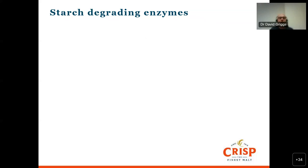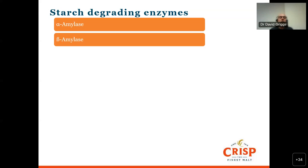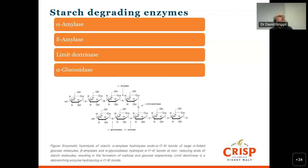We're looking to generate the enzymes that will ultimately break the starch down in the mashing stage of brewing and distilling. So there's a range of starch degrading enzyme activities which are required. So alpha amylase, I'm sure everyone's familiar with that, pretty much ubiquitous through nature as a starch degrading enzyme. Beta amylase, limit dextrinase, and to a lesser extent, the enzyme alpha glucosidase or maltase. And all these enzymes play a different role in the breakdown of amylose and amylopectin. So we'll talk a little bit about the individual enzymes on the following slides.